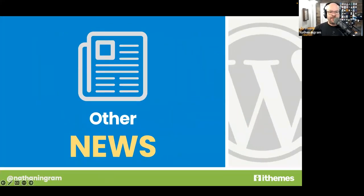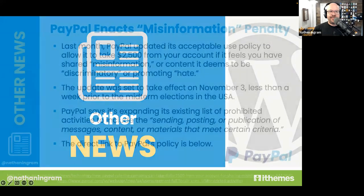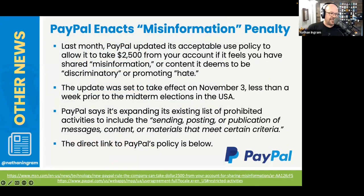All right, let's move into some other news. This, to me, was one of the biggest stories of the last month. Last month, PayPal updated its acceptable use policy that would allow it to take $2,500 from your account if it feels you have shared misinformation or content that it deems to be discriminatory, or promoting hate.